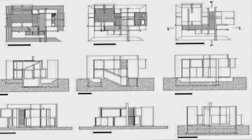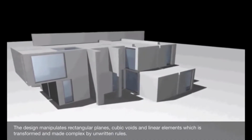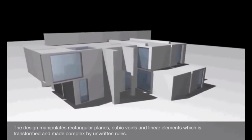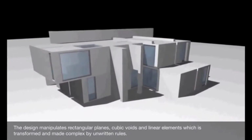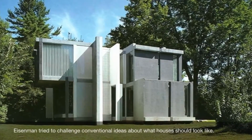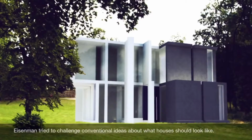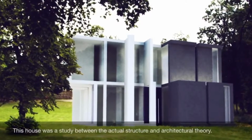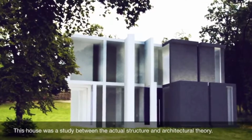when designing the house. House 6 is not a product of design development but rather a product of a process. The design manipulates rectangular planes, cubic voids and linear elements, which are transformed and made complex by unwritten rules. Eisenman tried to challenge conventional ideas about what a house should look like. So House 6 was a study between the actual structure and architectural theory.